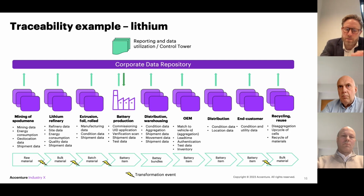In this world, based on this type of setup, each individual company along the supply chain will have their own corporate data repository, and not one big industry-wide, company-wide, or European-wide repository. That's an important thing to keep in mind. And so forth, flowing up to the production company, we will collect relevant data points that the sub-suppliers have agreed to share with us.